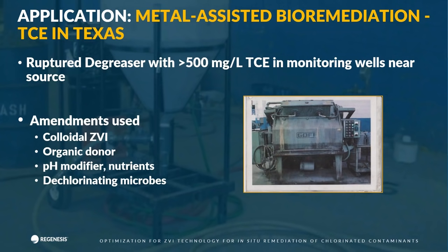All right, the next slide here is a little more interesting. This is a metal-assisted bioremediation project in Texas. If you've seen my webinars before, or seen me give this talk in person, you've probably seen this before. That machine there that says GOF is a vapor degreaser. This site, they were rebuilding alternators, and the degreasing was part of the process.